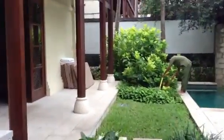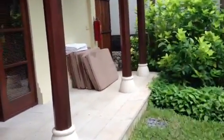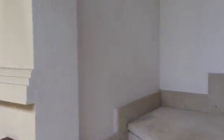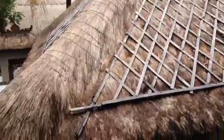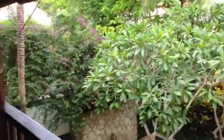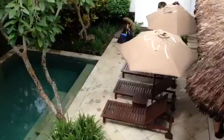And now I'm going to take you upstairs to show you the master bedroom. Up the stairs, all wood construction made of teak wood from Java. That is what the roof of our living room, dining room, and kitchen looks like from outside. Very traditional Balinese construction. That's our private pool.